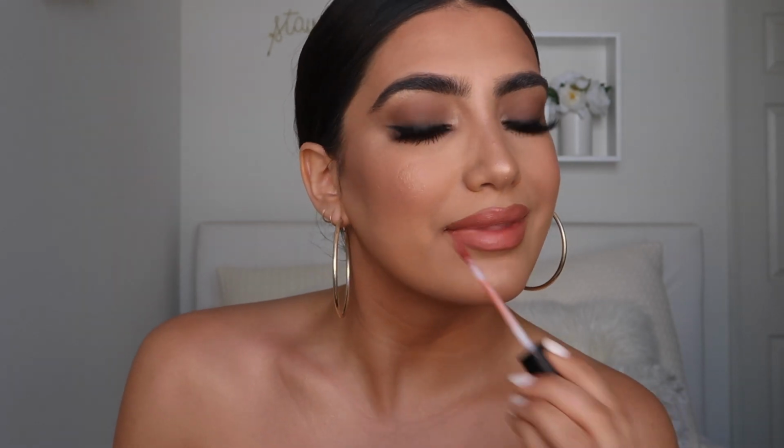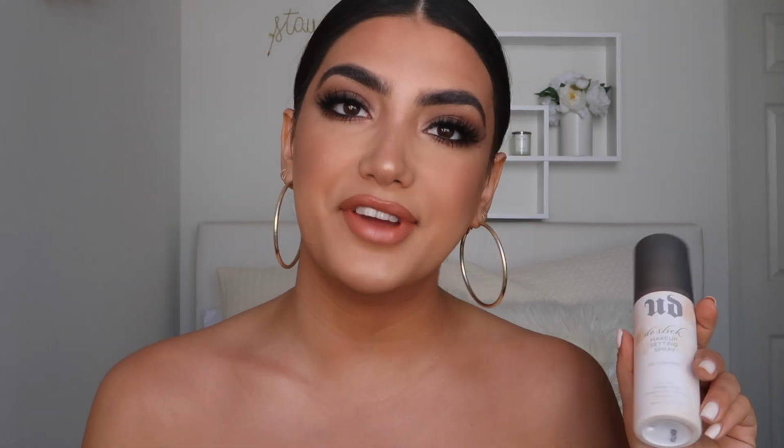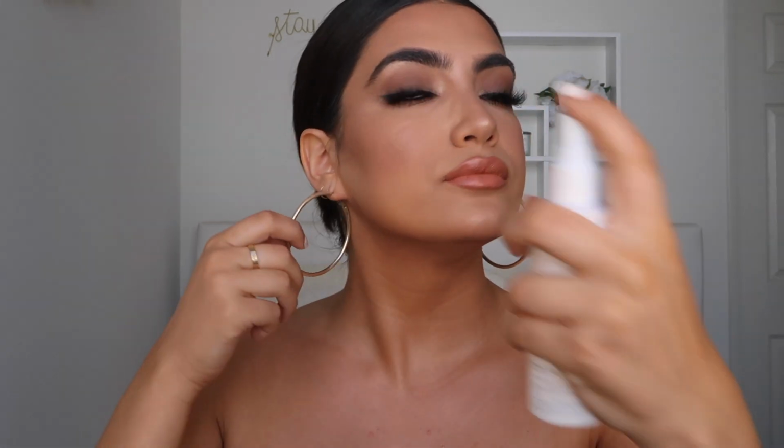For liquid lipstick, I'm going to take my Huda Beauty in the shade Bombshell. And then I'm going to take my MAC lip gloss in the shade Myth. Lastly, we are setting our face with our Urban Decay setting spray.